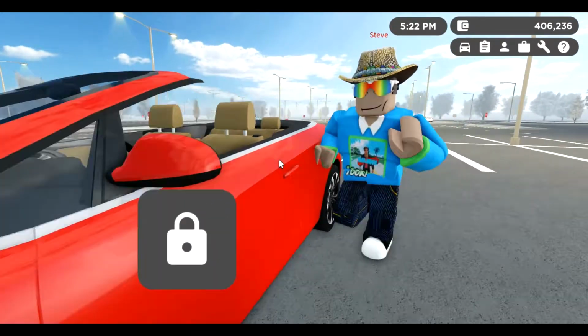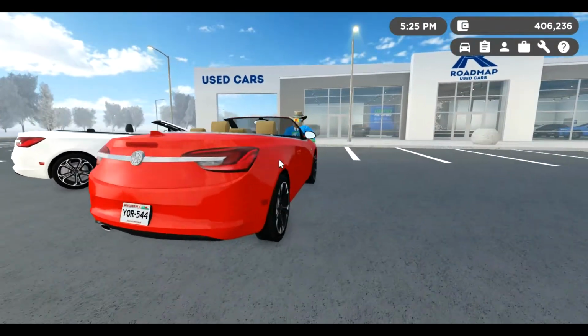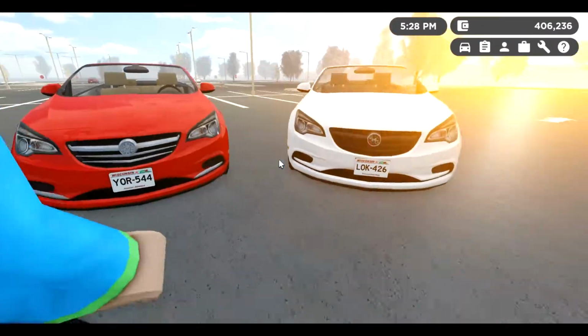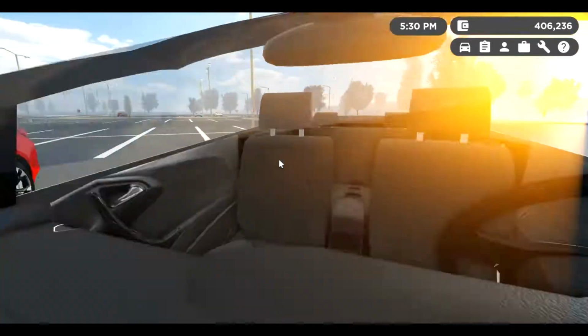What else are your thoughts? Really, just the chrome grill is not my type. I would definitely find a way to swap out the grill for a different one, because I do not like chrome at all. All right, that's just me.